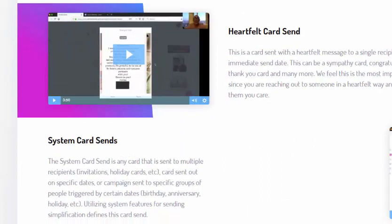Then there's something that you'll see down here called System Card Send. Think of this as kind of a bulk mail or a merge mailing. So you've probably done this before if you have a different kind of CRM like MailChimp or Constant Contact. Then you can send an email and it will personalize it, right? So "Dear first name," and then it plugs in the first name. System card sends are exactly that for cards that go out in the mail.